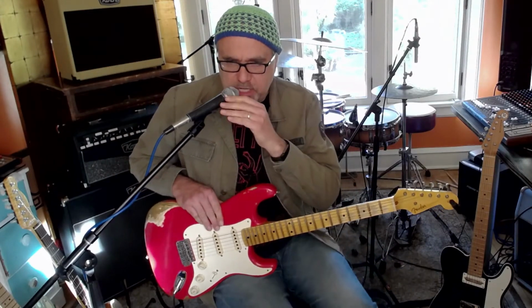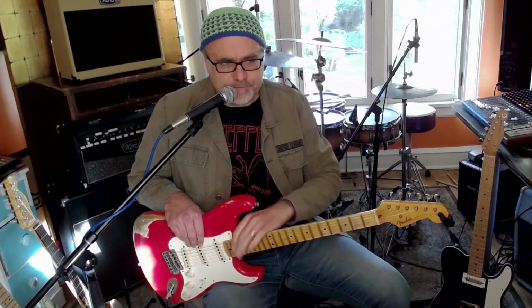I like the 10-inch radius. That's what's on this guitar. On my signature guitar, I got a 10-inch. It's compound 10 to 12, I believe. But it's a 10-inch radius. I like it quite a bit.